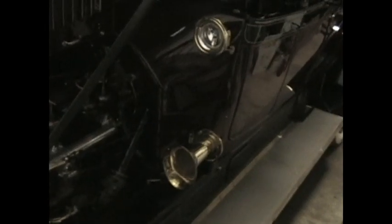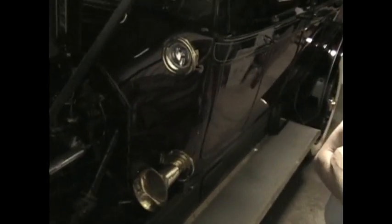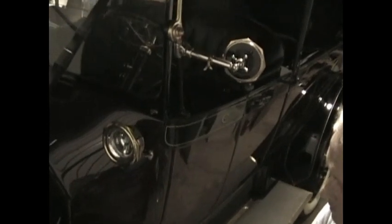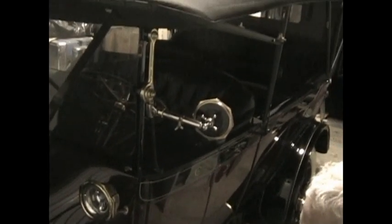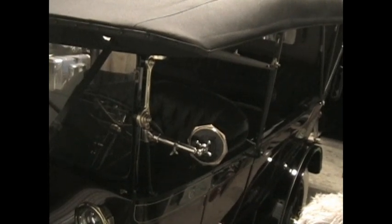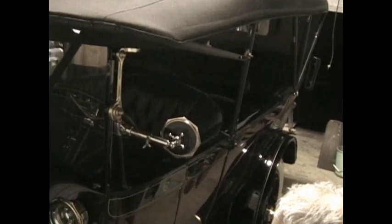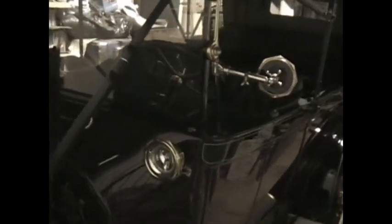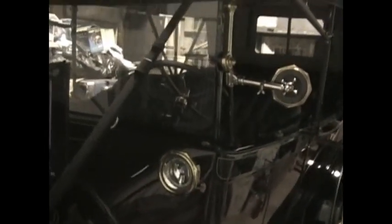All leather upholstery. Oh yeah. I probably paid $5,000 for the leather itself, just for the bare leather, just for the hides. Then I spent another probably $6,000 or $8,000 getting it put in. The top was $90 a yard.